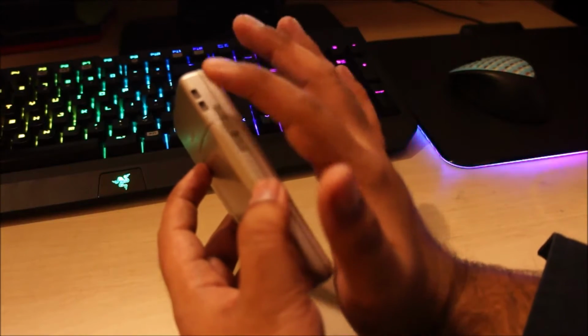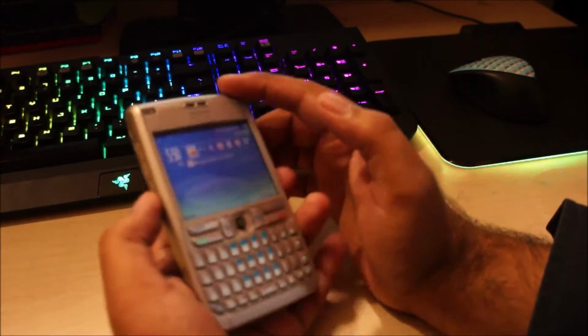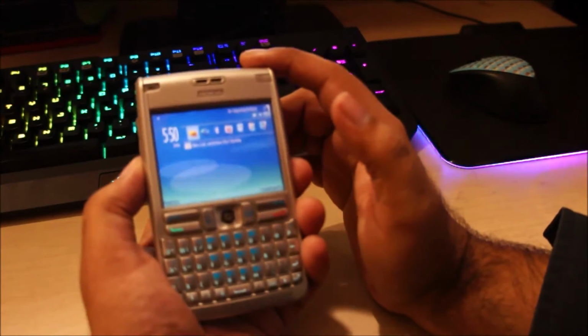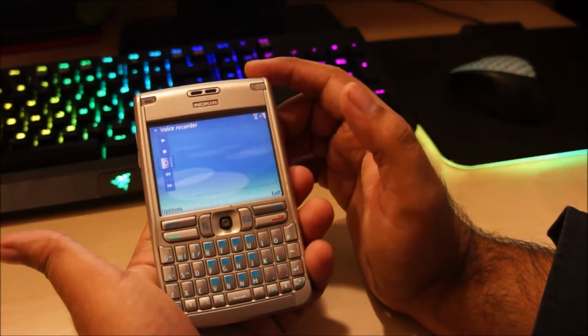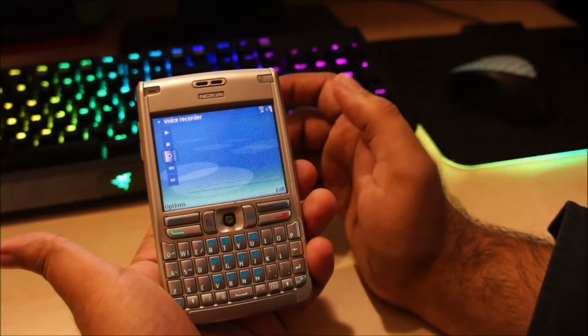Okay, anyway, on the left hand side we've got this volume rocker and the speaker. The speaker on this thing isn't really that good either, but it was acceptable back in those days. This is the button to launch the sound recorder, so if you want to take notes, you just press this and the voice recorder will come up. But the voice recording was limited to 1 minute.